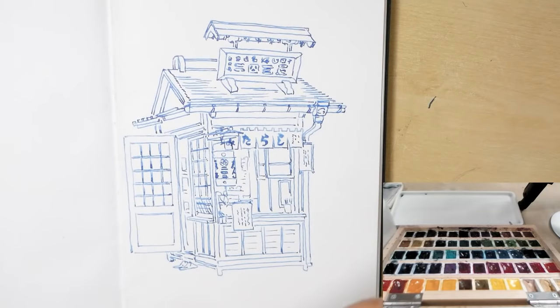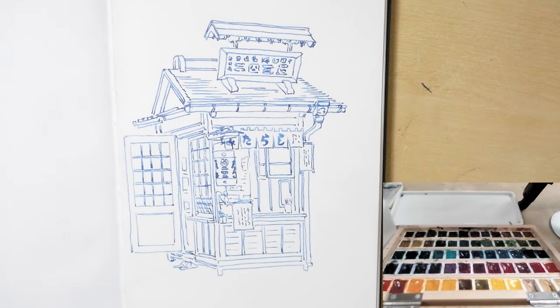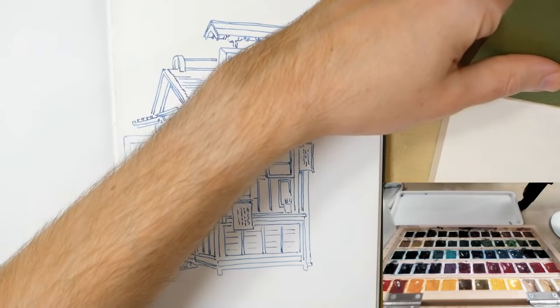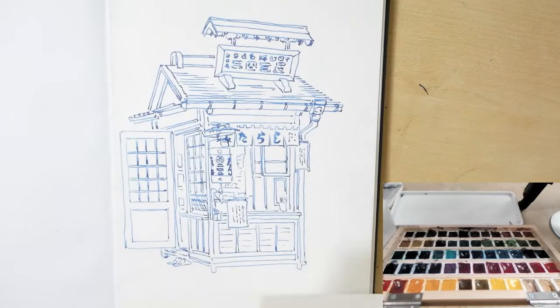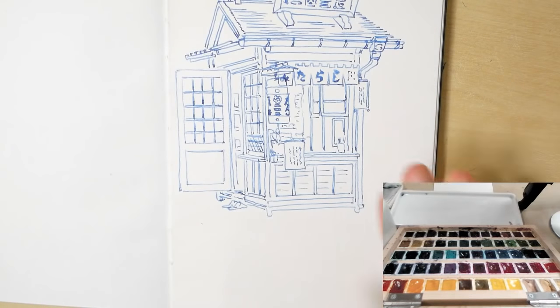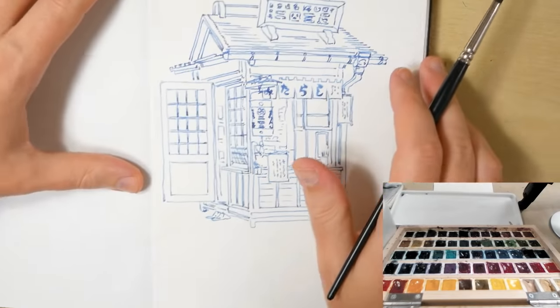Okay, so let's go with the watercolors. I have to take my test papers from here. Okay. Hello. I always use a test piece of paper for my coloring, so I know what I'm doing. Let's see. Camera, okay. A little bit here.